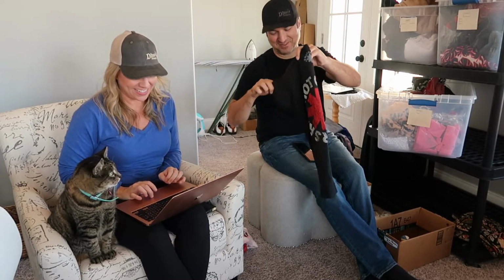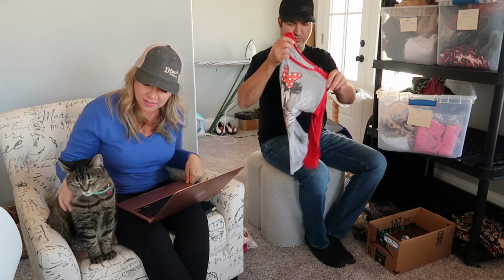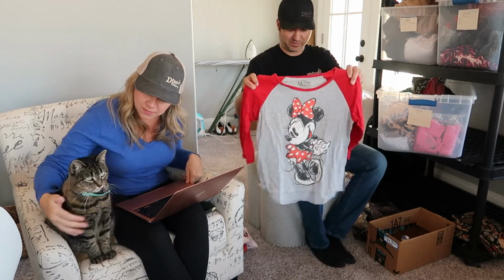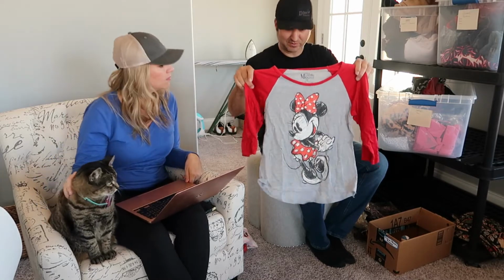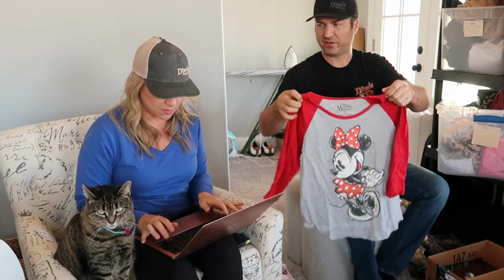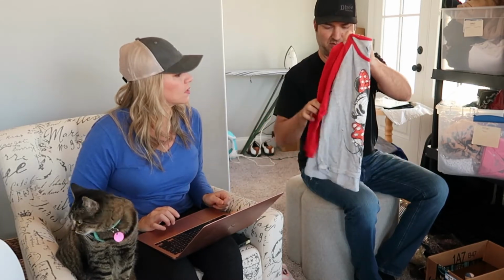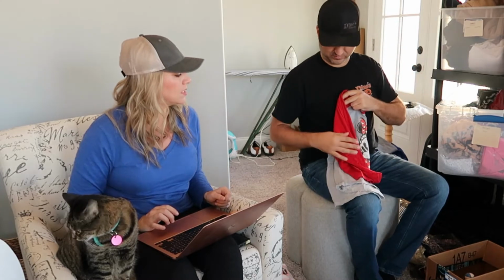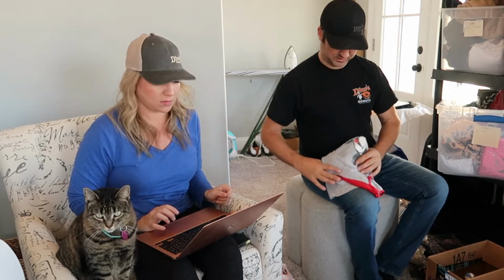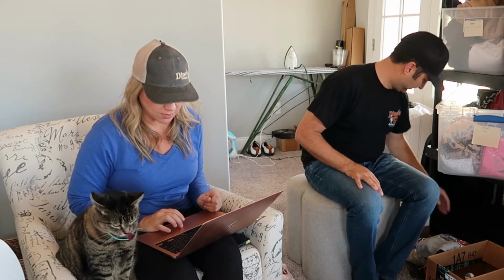So that's funny. So is it on there? It's on here. Okay, good. So we have a Minnie Mouse women's shirt. So some of these are just unique. If you find something unique, even though it may not be a brand, and sometimes Disney stuff could sell. Disney stuff sells pretty good. Yeah. But I've been having that for a while. Nobody else bought it. So. Yeah.